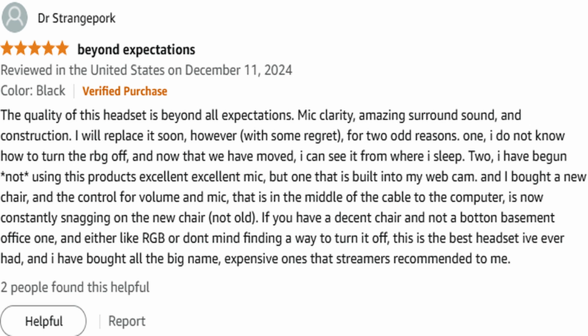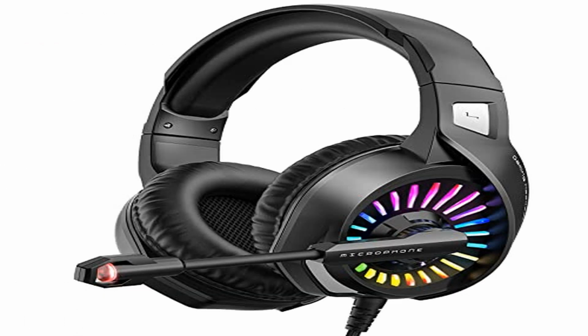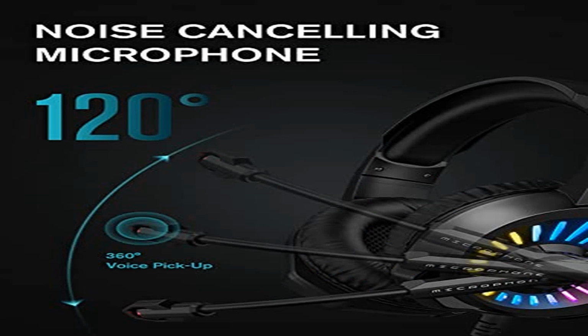Finally, while the headset is generally praised for its durability, a small number of users report that the plastic construction, while solid, may not match the premium feel of higher-end models. However, these concerns are relatively minor compared to the overwhelmingly positive feedback on core features such as audio performance, microphone clarity, comfort, and compatibility. In summary, the ZIUMIER Z20 gaming headset with microphone is widely regarded as a top choice for gamers seeking a high-quality, versatile, and affordable headset.